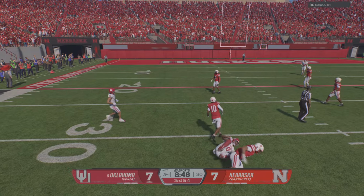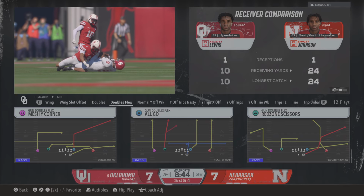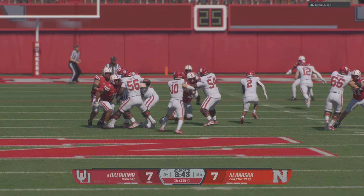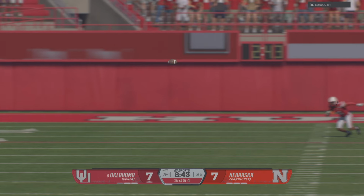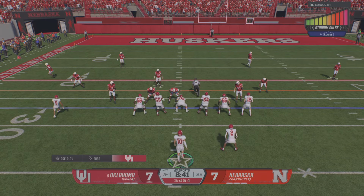With the catch, it's Lewis. Pulled down for the tackle. Need to do a better job as a defender tackling the catch. On the curl route, he had a chance to break on the ball, get the receiver down, couldn't do it, and as a result, they give up an explosive play.